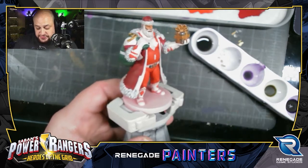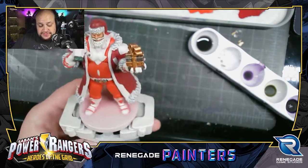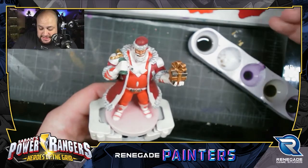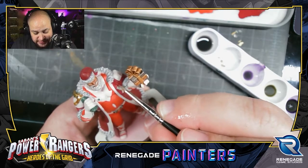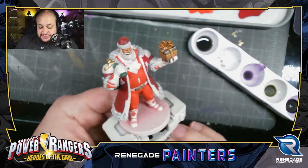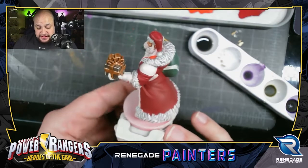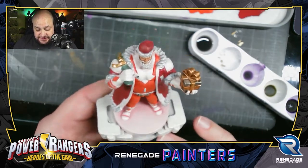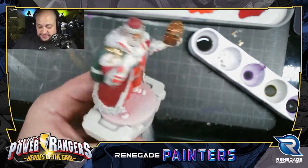I mean, if you wanted to, at this point, you could pretty much call the model complete. Of course, you all know me by now, and you know I'm a perfectionist, so this to me is not done. It's close though. I really want to detail his face, make sure that we get his eyes looking all jolly. I do want to brighten up some of the things that we just put wash and contrast on, his beard and the fluffiness. And that's really about it. I don't think that there's really too much more.